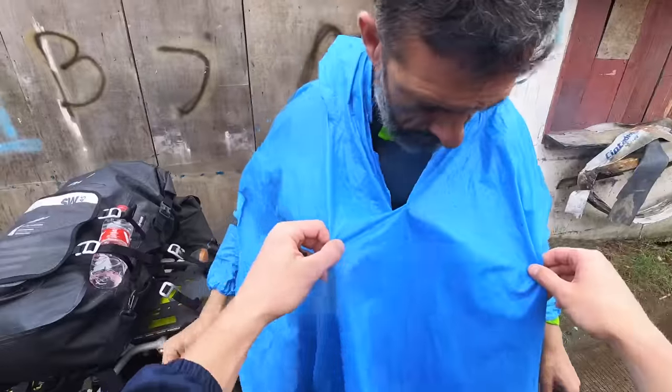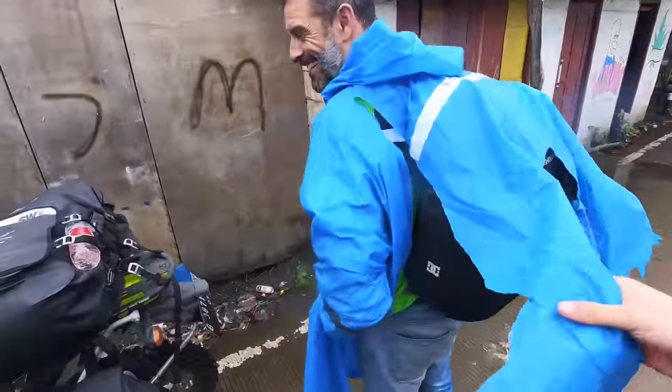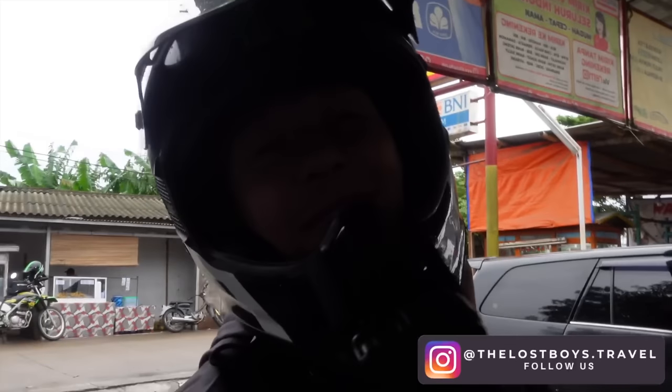I think it's time for a new poncho. Yeah. Turn around. I think it's time for a new poncho, bro. How did this happen? I don't know. It looks good. We're about an hour from the ferry, guys.